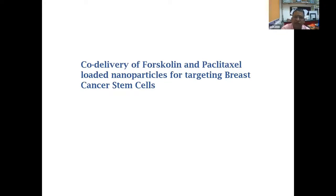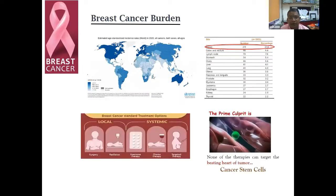These cancer stem cells come from cancer cells, so we want to reprogram them back to cancer cells. Then your paclitaxel will go and kill them. This is our hypothesis. With this hypothesis, we use a phytochemical, and we have taken paclitaxel as a model drug for targeting breast cancer stem cells.